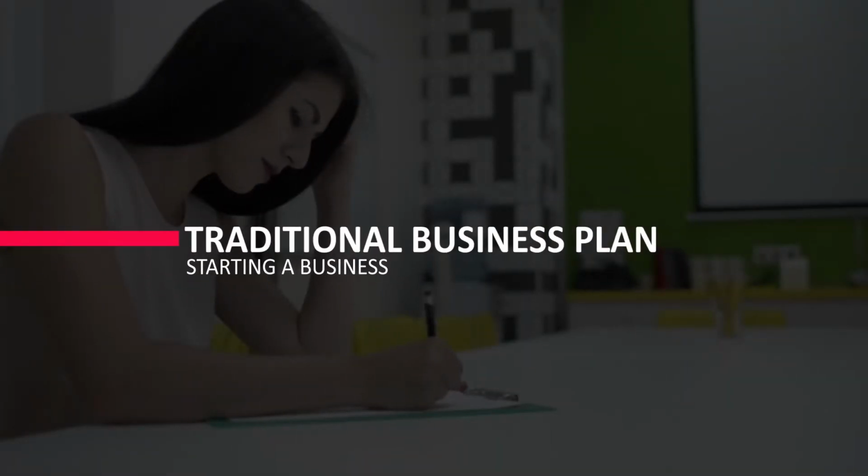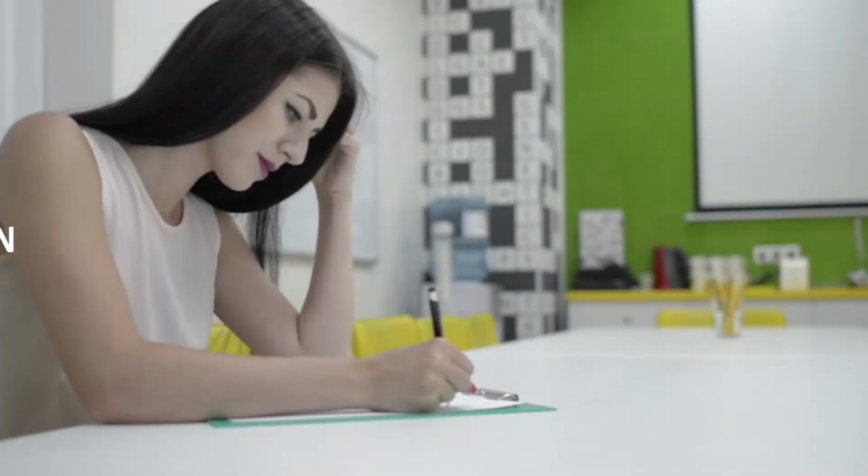You should choose a business plan format that works for you. There is no correct or incorrect way to write a business plan. What matters is that your plan meets your requirements. The majority of business plans fall into one of two categories: traditional or lean startup. Traditional business plans are more common. They follow a standard format and encourage you to go into details in each section.